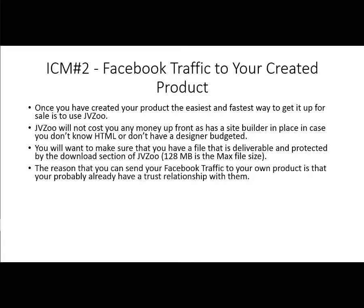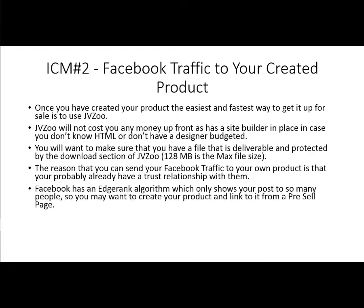Now, we're not talking about using a fan page in this particular case. We're not talking about building up a fan page. We're talking about using your personal Facebook page in order to let people have access to this offer.